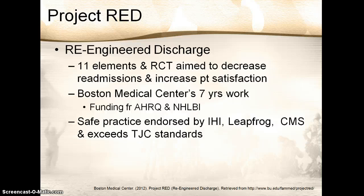It has 11 elements and is a randomized controlled trial aimed to decrease readmissions by 30% and also increase patient satisfaction. This is 7 years of work of Boston Medical Center, which had funding from AHRQ and NHLBI. It is a safe practice endorsed by IHI, LEAPFROG, and CMS, and exceeds the standards of the Joint Commission.